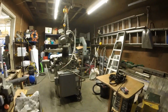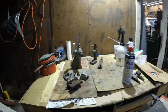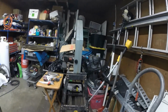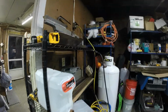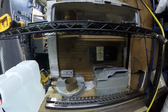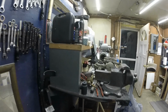Back in the shop. This is designated cleaning area. And of course, everything used to be out here, all stacked up. There's my table. Here's pretty much clean parts. And back to the room you're a little more familiar with.